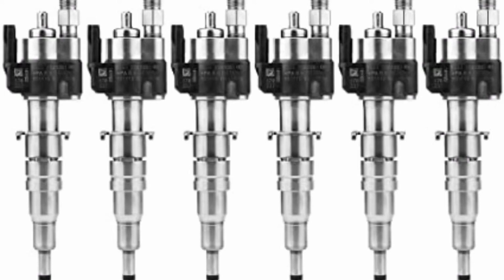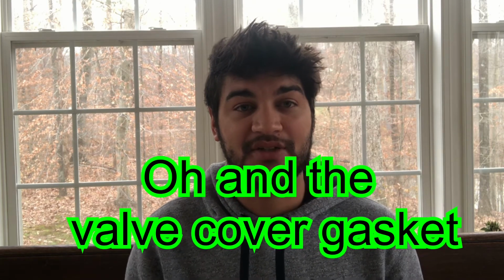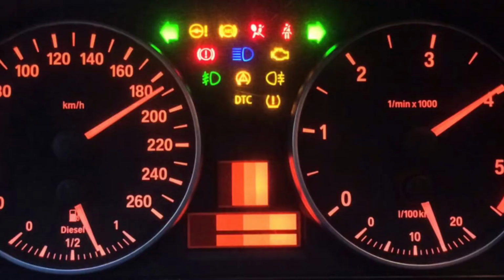Another thing is the injectors. Injectors seem to go out. A lot of people upgrade to the Index 12 injectors that came out a little bit later. Just normal BMW stuff, electrical problems. Pretty much that sums up the N54, but I do really recommend it. Don't let those few unreliable things really scare you.